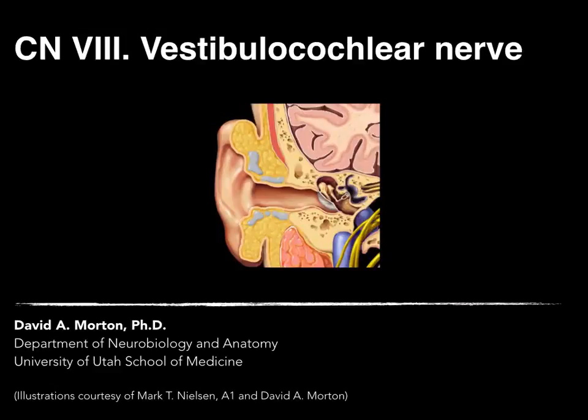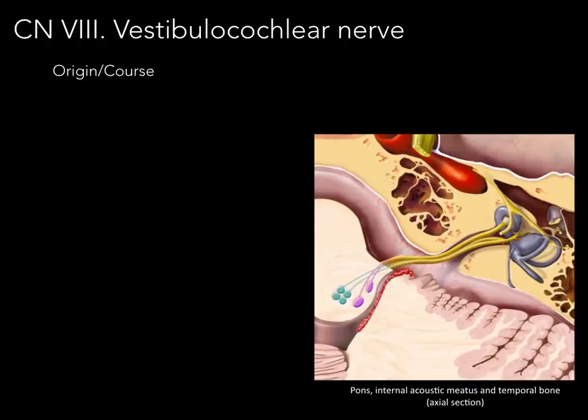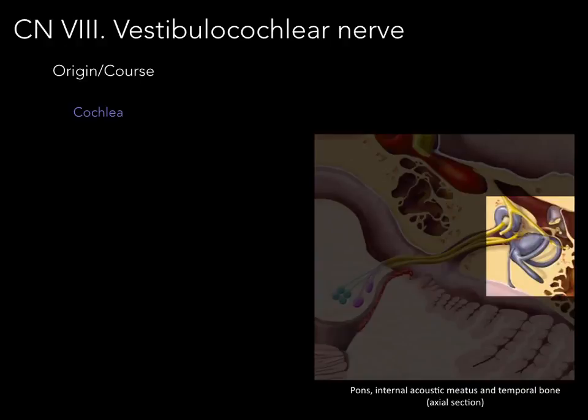We're now going to talk about cranial nerve number 8, the vestibulocochlear nerve. All right, the vestibulocochlear nerve has the following origin and course. Some of the anatomy we need to cover is first the cochlea.